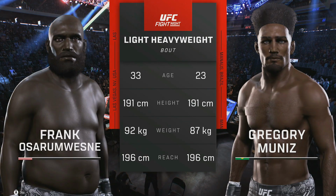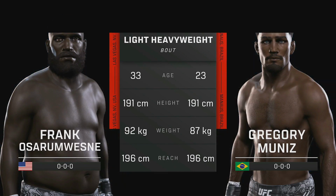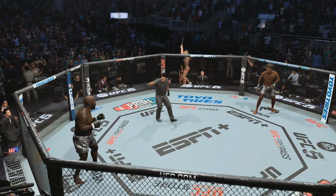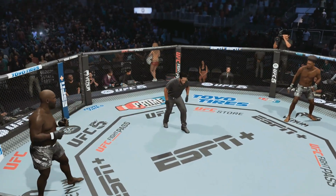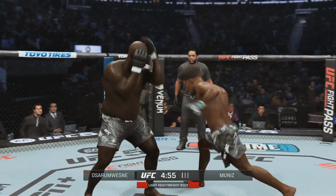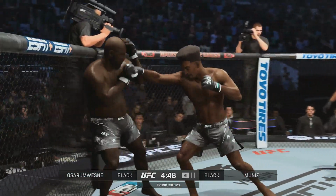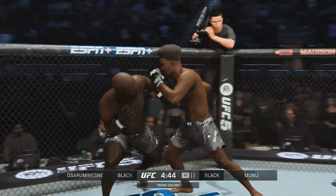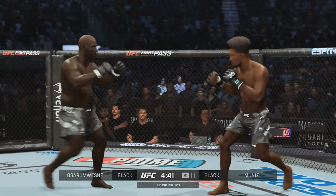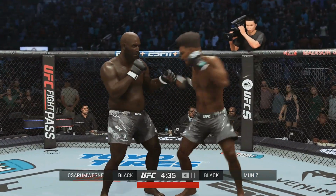Our tale of the tape for this light heavyweight fight. We send it inside the octagon. Ready to fight? Ready. Good. And we are underway. Wow. Oh, my goodness. Oh, a big right hand. There's the kick. It cuts.